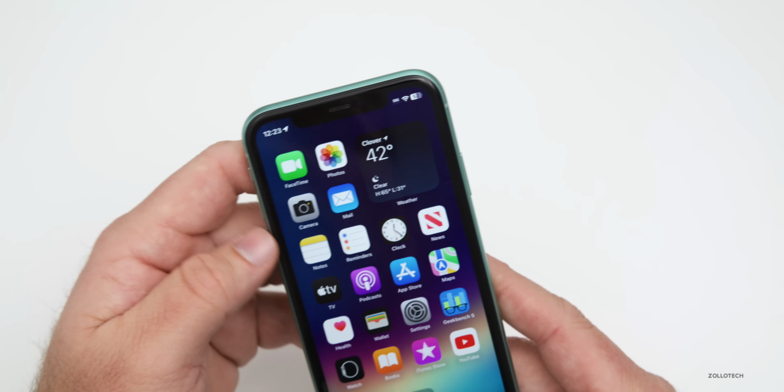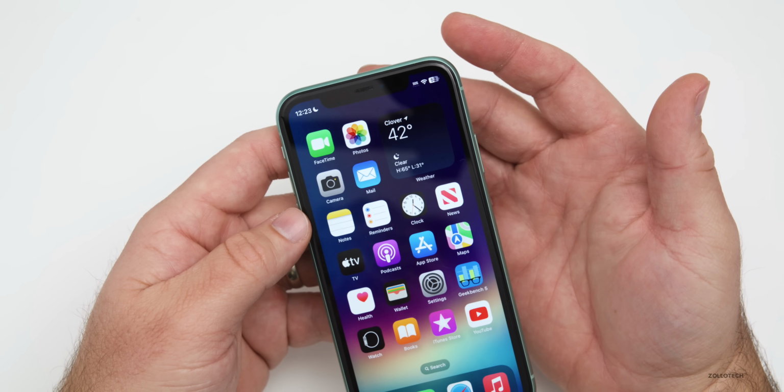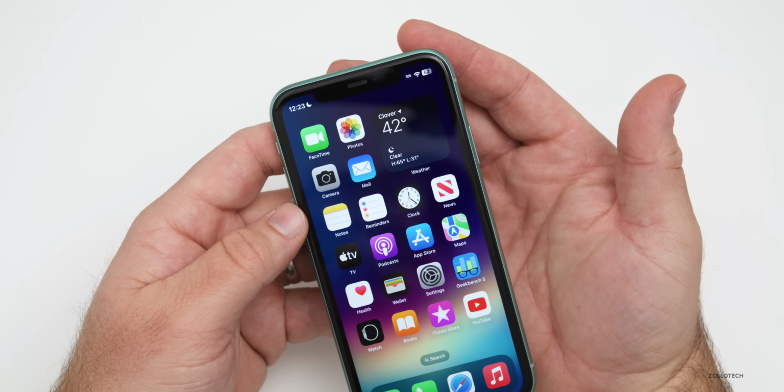Now, when it comes to the cameras, they still hold up pretty well. Now, the forward-facing camera is still a 12-megapixel camera in the 15 models, and it's a 12-megapixel here.